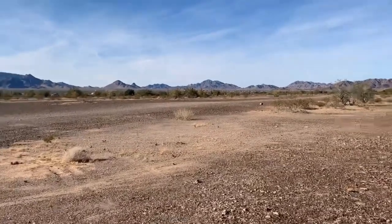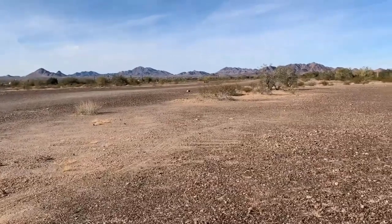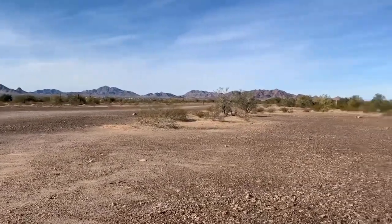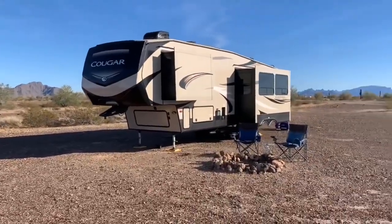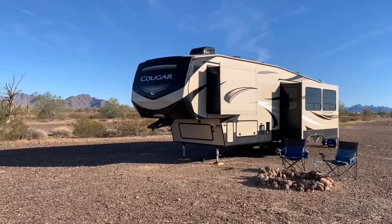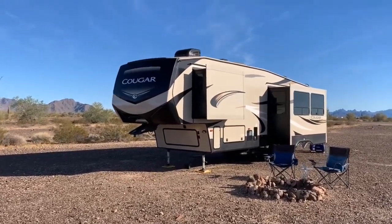Not as warm as Florida. It's been fairly unseasonably chilly, they say, this last week. It's been in the upper 60s during the day, got down to I think 37 degrees last night. But yeah, that's our campsite. Pretty sweet.